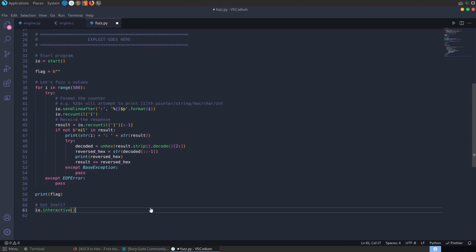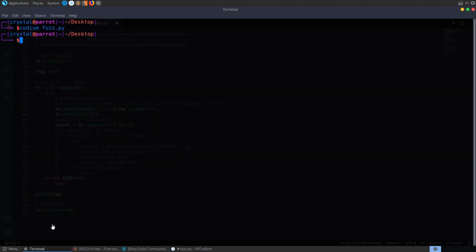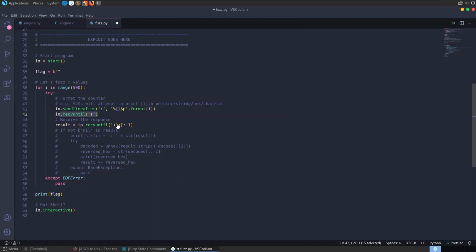The only bit we're really interested in here is this exploit goes here bit. So I'm going to take a little bit of this out just to demonstrate how we put this together. We're basically looping through, in this case 500 times, and we're using that format that we just looked at. So each time it's going to put a different value in here. It's going to leak the first and the second and the third pointer off the stack. We're receiving until just because of the way that the format was. So we want to extract the address, right?